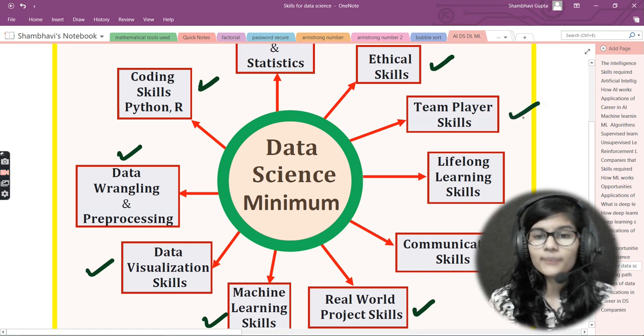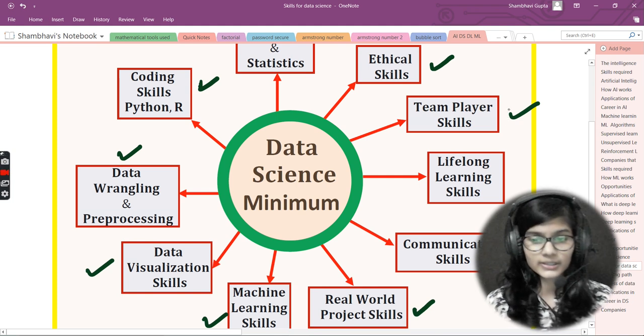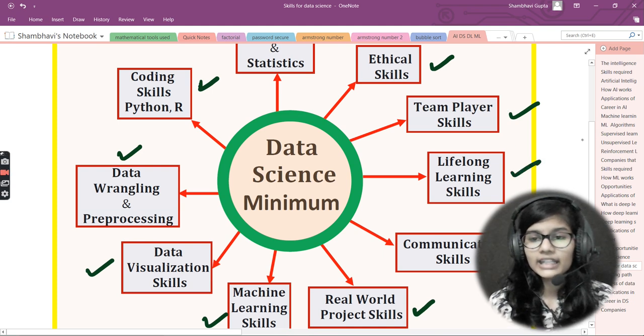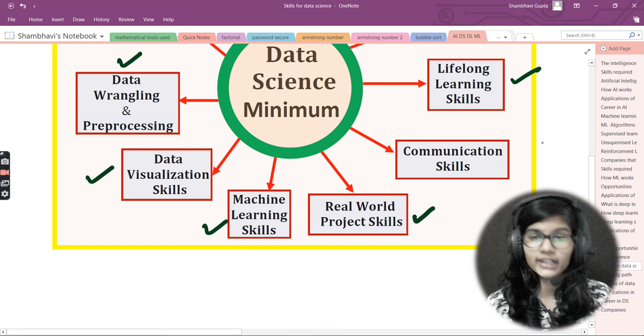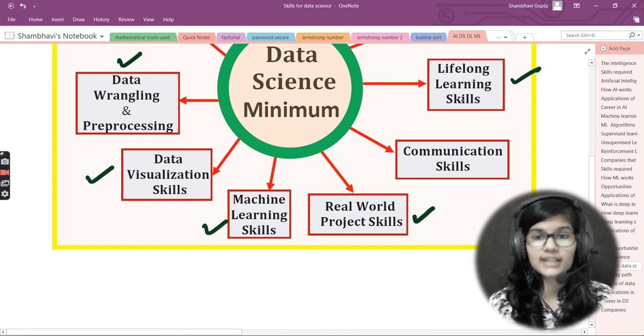Team player skills, you should have team player skills. Let's say you are a team member, so how do you put out the skills? And even the lifelong learner skill, that basically every day you must be introduced to something new and you must be ready for learning new things each and every day. That is called the lifelong learning skill that you should have.